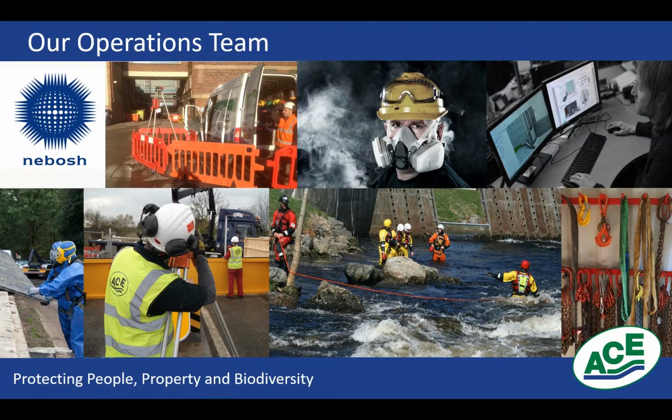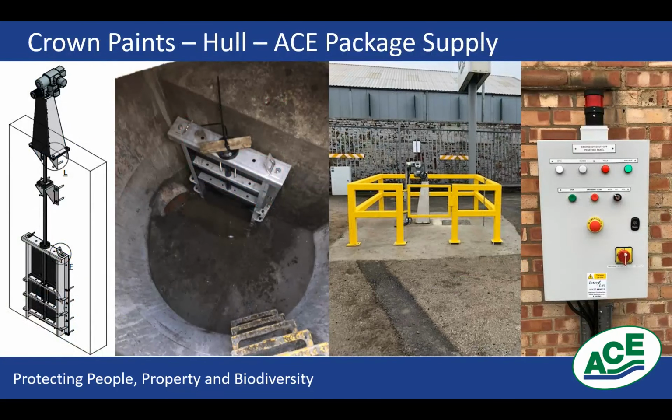Okay. Yeah, no, that's great. So as I was saying, we're going to start off going from the smaller type projects all the way up to a current live project, which is the largest one that Ace has ever been awarded. To start off with small, Crown Paints.